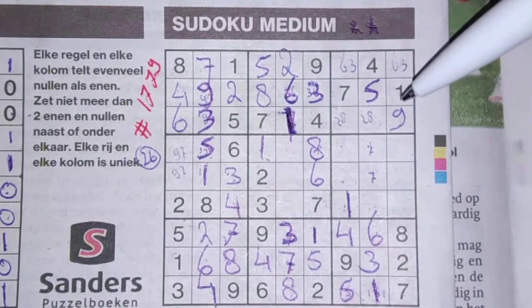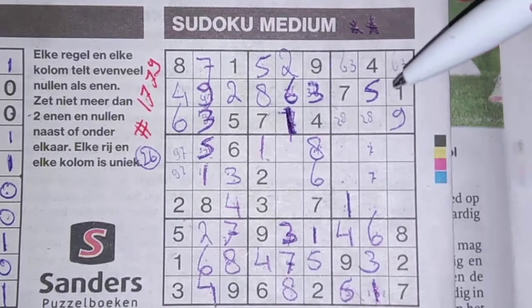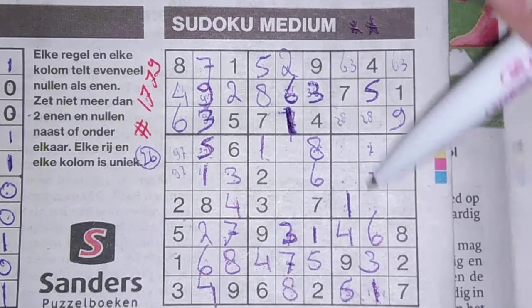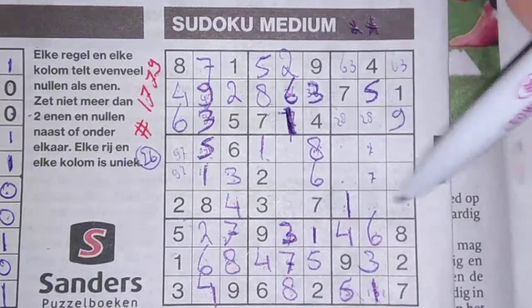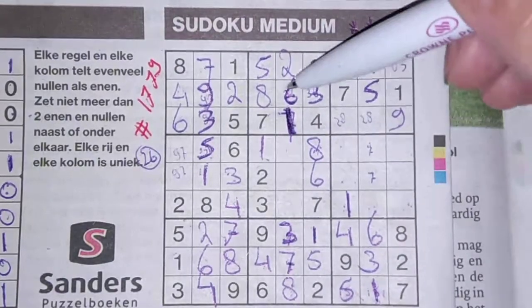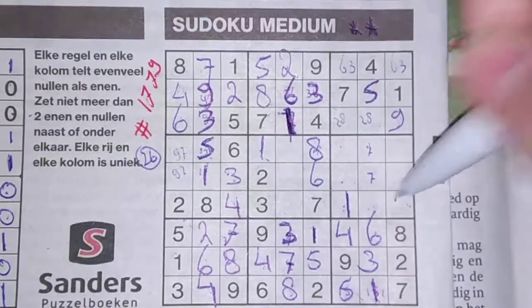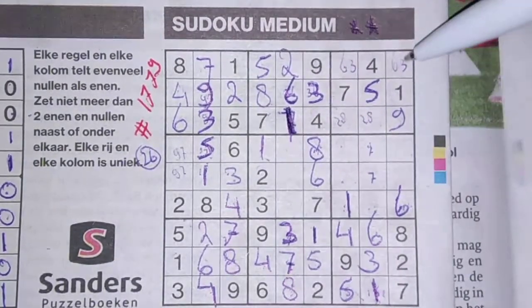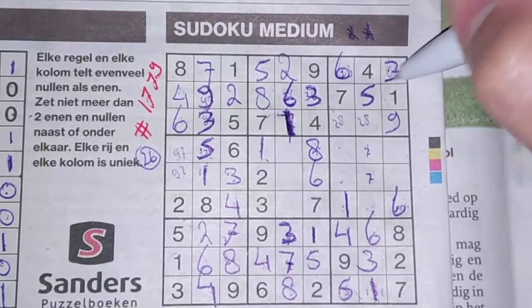Then 5, 9, and 6. 3 missing numbers. One of the missing numbers here is this number 6. We see here 6, no 6 there. Here 6, no 6 there. 1 box left for the 6 should be there. Now we have a 6 here, so this cannot be a 6 anymore. This should be the 6, and this should be a 3.